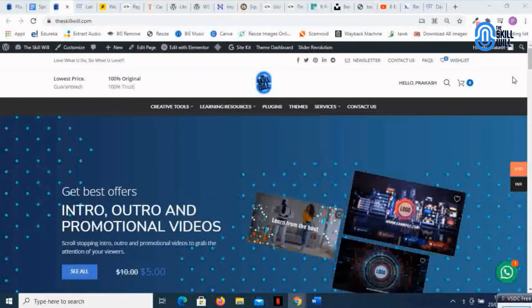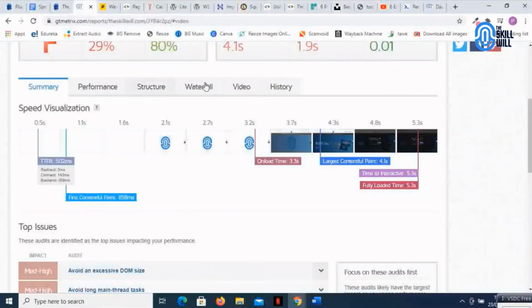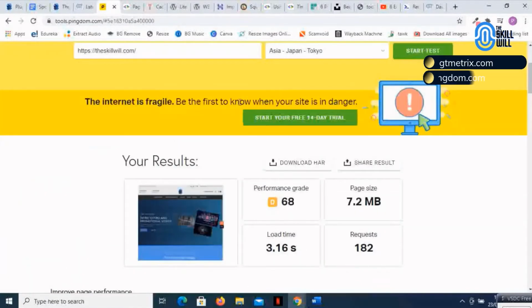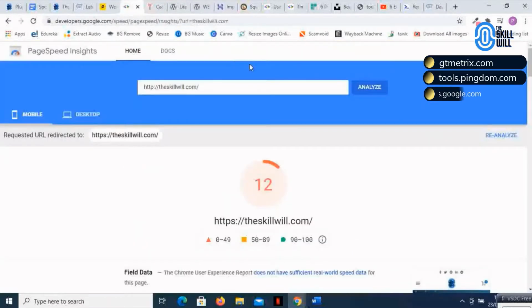So this is one of my websites, theskillwheel.com, and if you want to know how to measure the speed of your website, these are a few tools. The first one is GTmetrix, which is one of the popular tools. The second one is pingdom.com, and the last one is a Google tool called PageSpeed Insights. These are the three tools by which you can learn about your website speed.